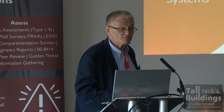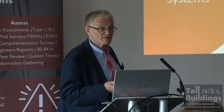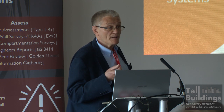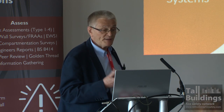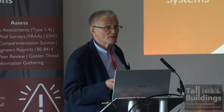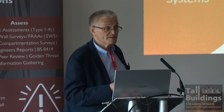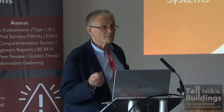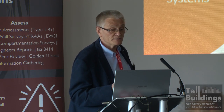So the benefits, we believe, of integrating fire alarms is primarily in improving the response time, in getting the fire brigade to the flat more quickly and to the exact location of the fire. And for this, we would always use a professional alarm receiving centre, because they can be programmed to give the right actions depending on the different premises. And they can also call premises management and so forth. If you wish, an integrated system can warn people in the immediate vicinity of the fire. Now, I have been told that it's common practice when you're setting up to fight a fire to knock on the doors of the residents in the immediate corridor and get them out. If that's what you want to do, then they can be immediately evacuated as soon as you've got your confirmed fire signal.